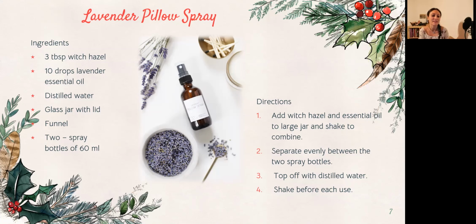So with this ingredient you can make 2 bottles, 60 milliliters.